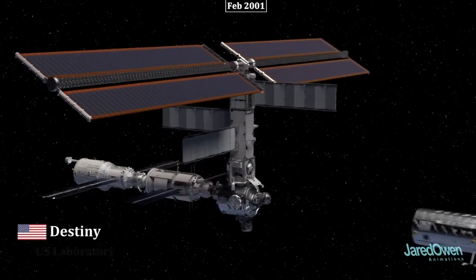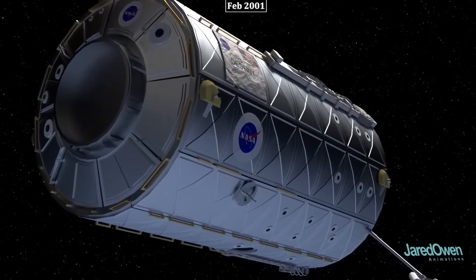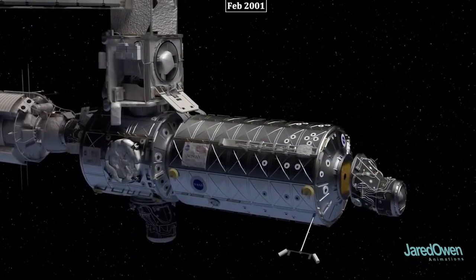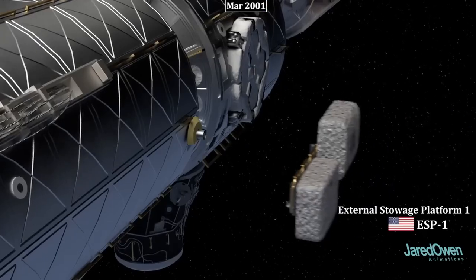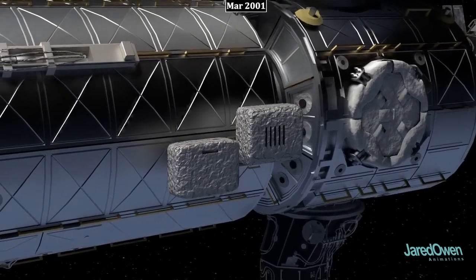The Destiny module is also called the US Laboratory. This is a place where a lot of scientific research happens. A little rearranging was necessary so that Destiny could be installed. March 2001 came the addition of the External Stowage Platform 1, or ESP-1. This was a place to store spare parts for the station.